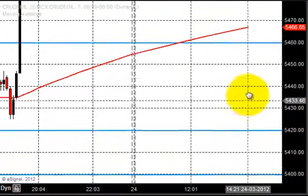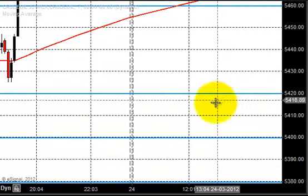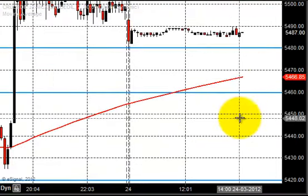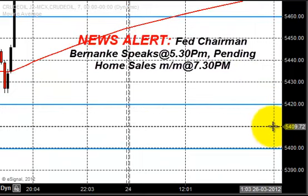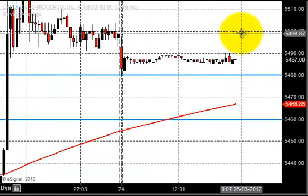5480 and this zone 5420 is going to act as a major support for crude oil today. So whenever the price is dropping, you can go for buying on average till this 5420 zone, and you can place a stop loss around 5410, unless we see a closing below it. Also today we expect some closing above this 5520.